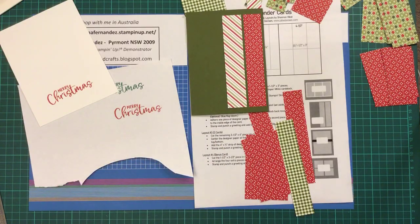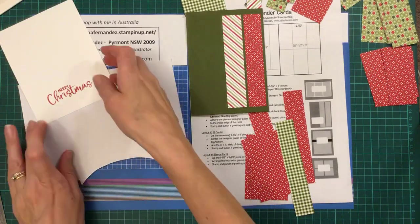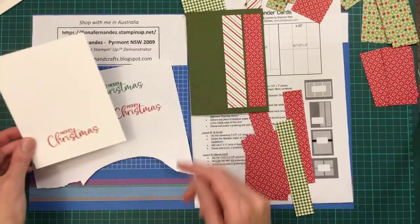Yes, it is, Jill. I love it. I've got to say, I'm liking their fonts that are coming out, even in the new catalogue. The fonts are beautiful. Some of the cards, that one we used last week was so nice.